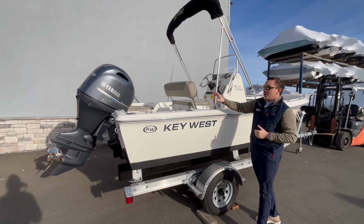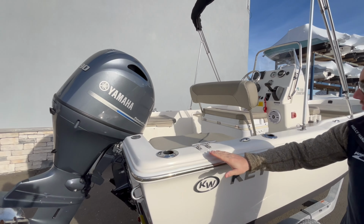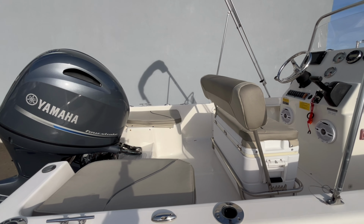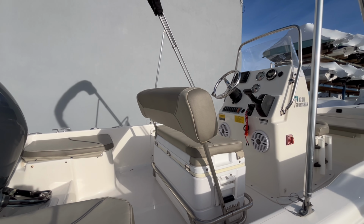We have the 2 jump seats on each side of the engine as well. We have rod holders on each side, 2 pair. We have the leaning post with the cooler. The leaning post is adjustable so you can find your perfect fit.